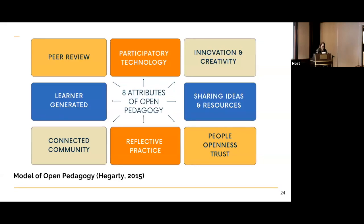So the research that I'm planning to do is using the model of Hegarty. And Hegarty's model suits K-12 education, as all of these 8 attributes can be clearly seen in K-12 classrooms. And also, Creative Commons licenses are not part of her definition, although they are essential for truly open pedagogy to exist.